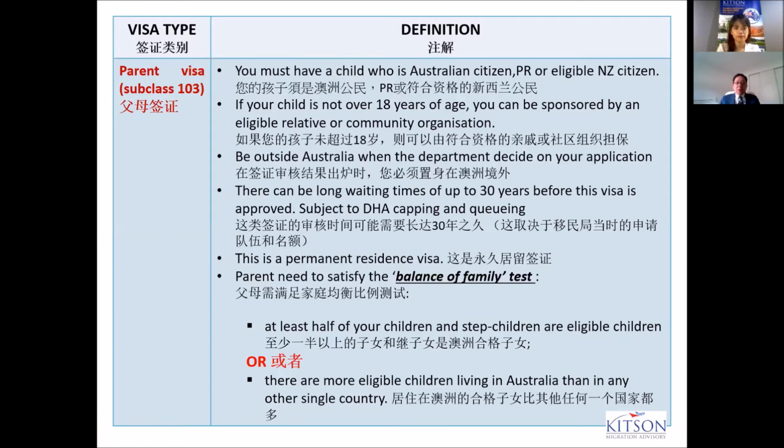And the other common criterion you must satisfy for all parent visas is that you must pass the balance of family test, which I shared earlier on the first slide. Half of your children or stepchildren must be eligible children living and settled in Australia, or more of your eligible children are living in Australia than in any other part of the world.